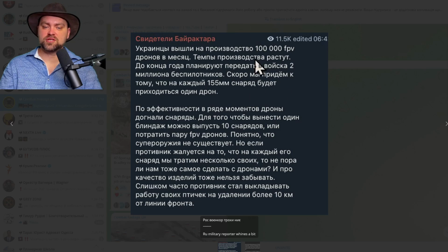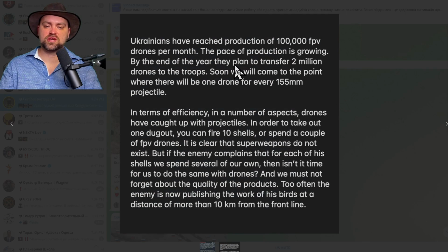Finally, we have the information, this time from the Russian side. I will check on the translation, that Ukraine started to produce 100,000 FPV drones per month. It's a lot. The plan is to transfer 2 million drones by the end of the year, not just FPV but other attack drones. And the Russian military bloggers are really concerned about the case.